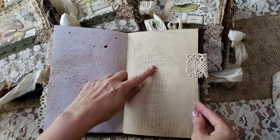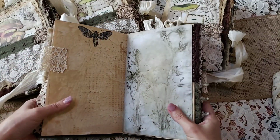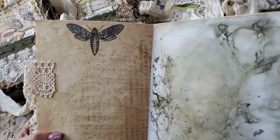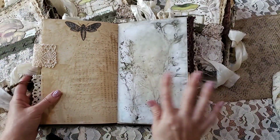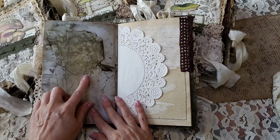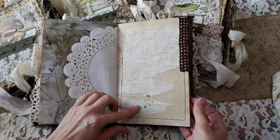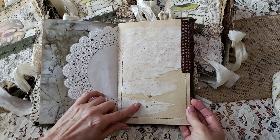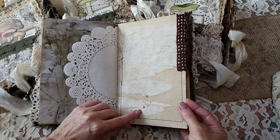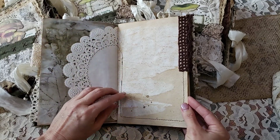Some coffee dyed and stamped with lace. Look at those. These are the most adorable stamps ever. That's a moth. And look at this gorgeous eco dye paper right here. Hers turned out so good. Look at that beautiful leaf. We've got a doily. Some more. Is that just coffee stain? What is that? It's coffee. And then you've got something sprayed on there. What is that? It's a brown. It's like a Lindy's sprays.